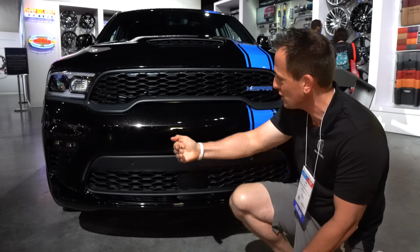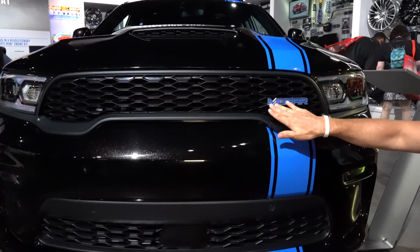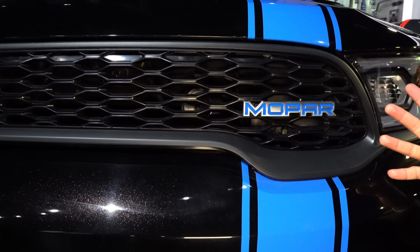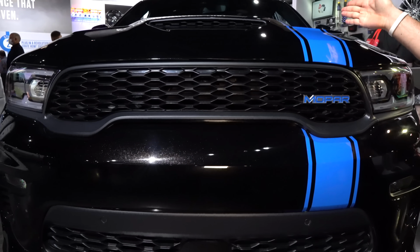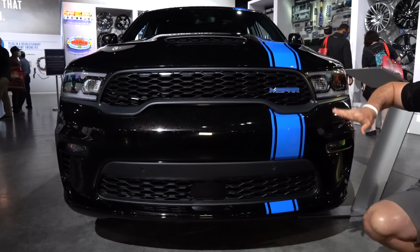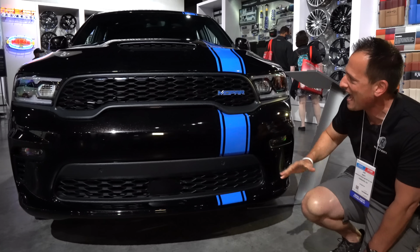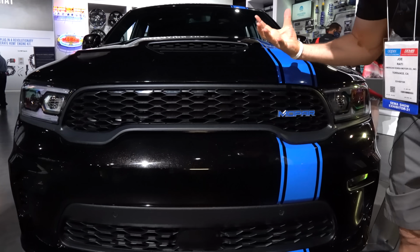One of my favorite touches is as we slide over, you're gonna get this beautifully done Mopar badge. Like I said, Mopar or no car, so much history, so much meaning behind Motor Parts, and then of course, the Mopar blue racing stripe that goes right over the driver's side towards the end gives it that great look. Now, when we get up onto the hood, you're gonna have that muscle car bulge.